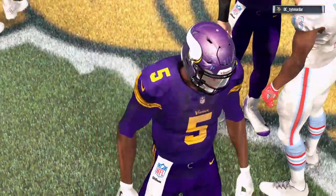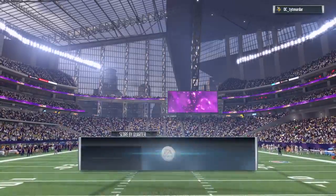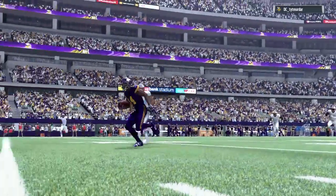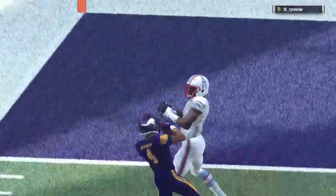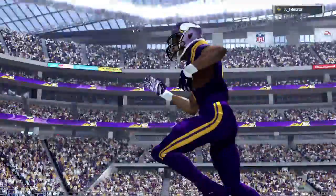So for the Vikings, they continue to cruise through this first half of the schedule as they move to 8-0 now on the campaign. And they'll get to stay home again next week as the Seattle Seahawks come to town. Meanwhile, for Tennessee, they'll fall to 5-3 with a loss. And they'll be on the road next week for a matchup with the Baltimore Ravens.